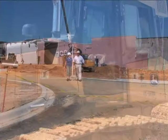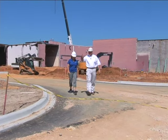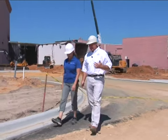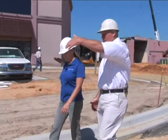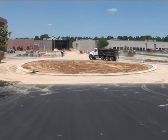So as you can see from the utilities, then we advance to being able to build the roads. And we have a new roundabout that takes us all the way up to John Knox. Our traffic study showed us that John Knox was going to be the main entrance into the center of Tallahassee. So we built this rather large traffic circle to be able to handle the traffic in a very safe manner as they come on in and come into the property.